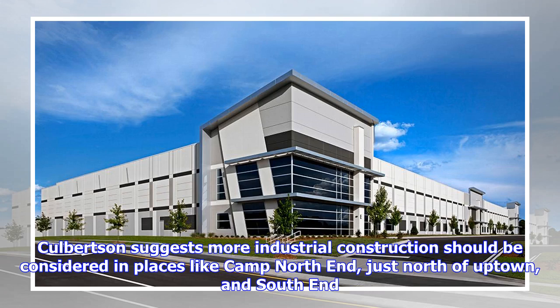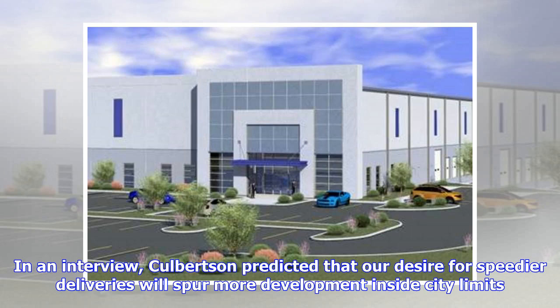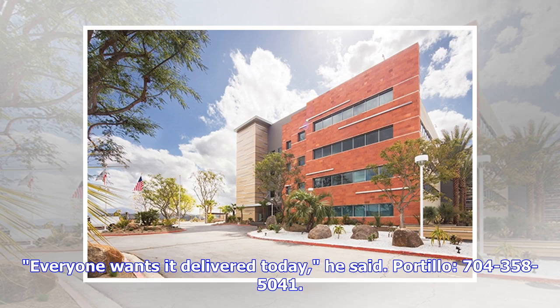Culbertson suggests more industrial construction should be considered in places like Camp North End, just north of Uptown, and South End. Both are historically industrial areas being transformed into oases of breweries, restaurants, upscale apartments and creative office buildings. In an interview, Culbertson predicted that our desire for speedier deliveries will spur more development inside city limits. "Everyone wants it delivered today," he said.